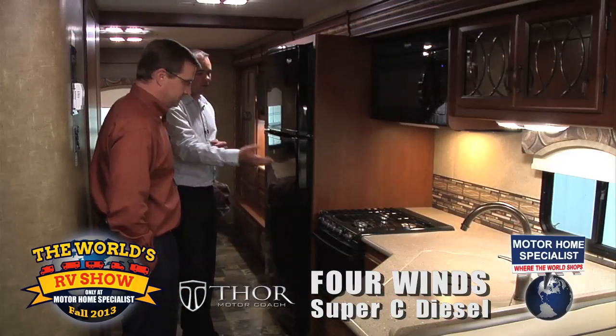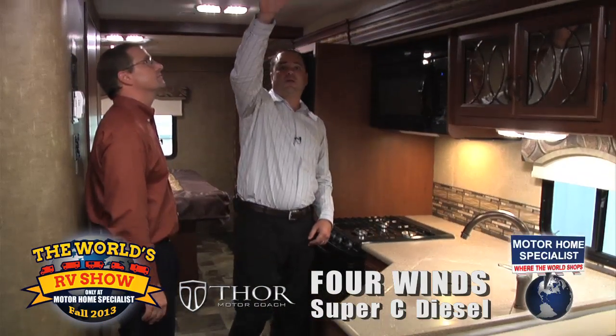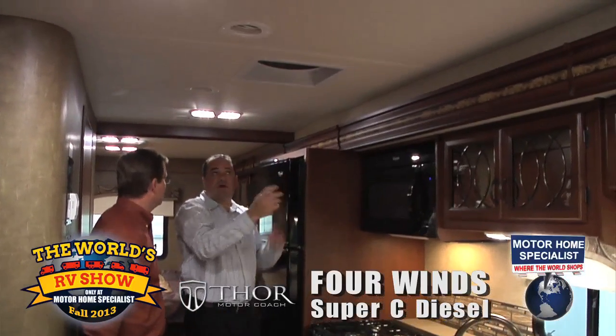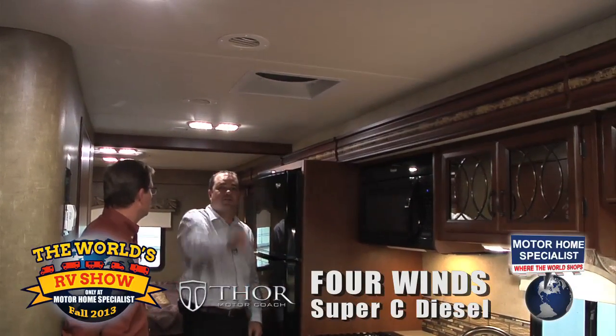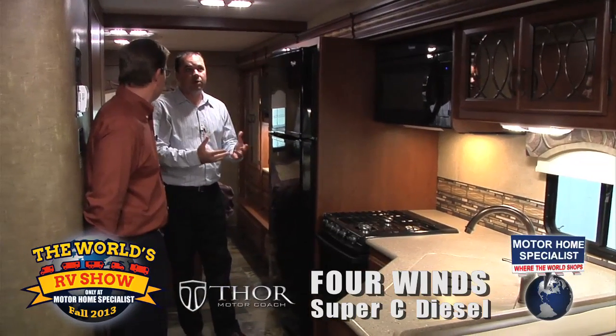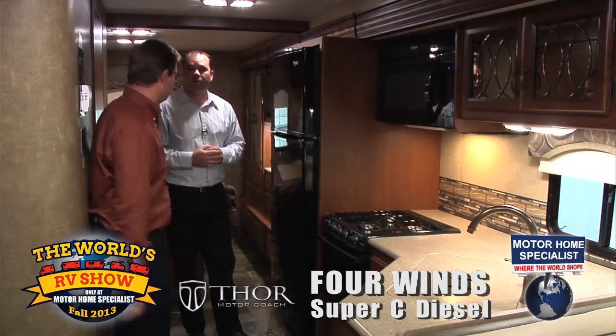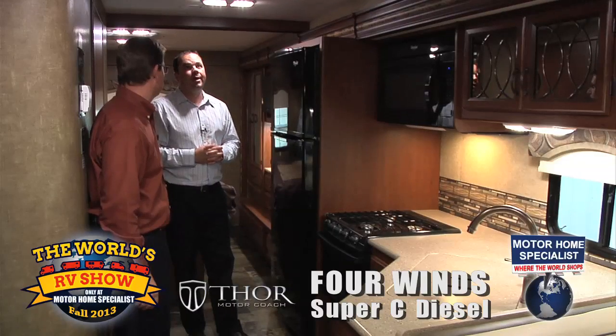If you're cooking food in here, this has the optional 12 volt attic fan on it, so that if steam and stuff is coming up, you just turn that fan on, it circulates it out and gets the smoke out of here. Or if you're not cooking, you can keep the attic fan on, it'll just keep the air flowing throughout the motorhome. So that is a very nice feature.